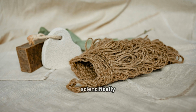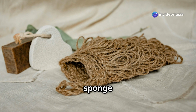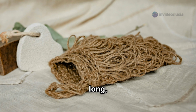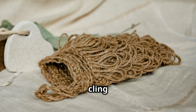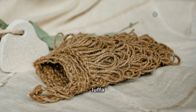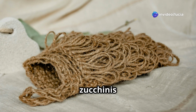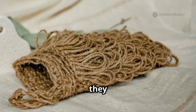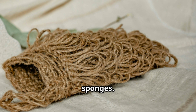This climbing vine, scientifically known as Luffa aegyptiaca, produces the familiar sponge we use for bathing and cleaning. The vine can grow quite long, often reaching several meters in length, and it uses tendrils to cling to supports as it climbs. The Luffa plant is a member of the cucumber family, and its fruits resemble large zucchinis or cucumbers when they are young. As they mature, they transform into the fibrous skeletons that we recognize as Luffa sponges.